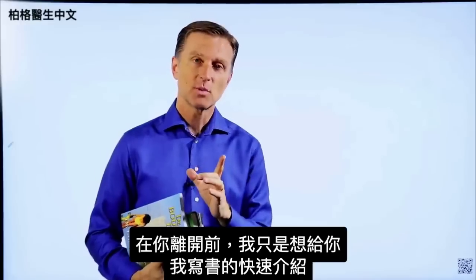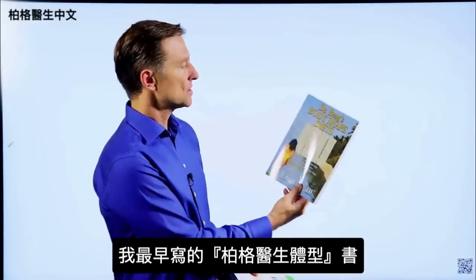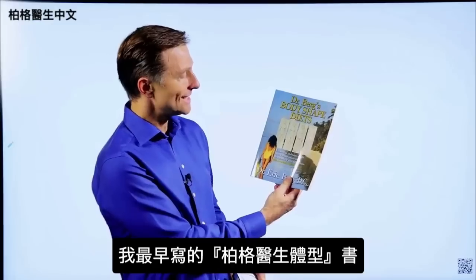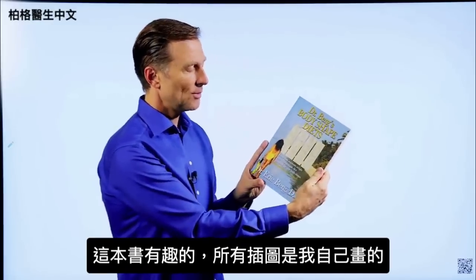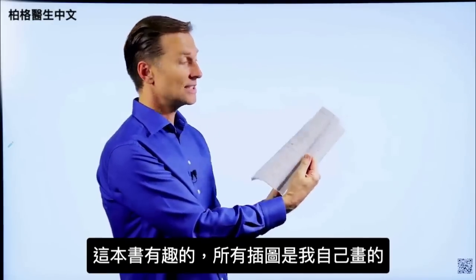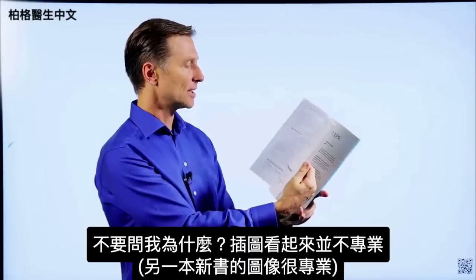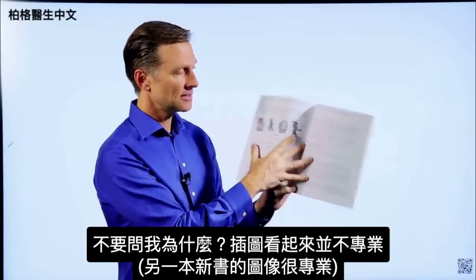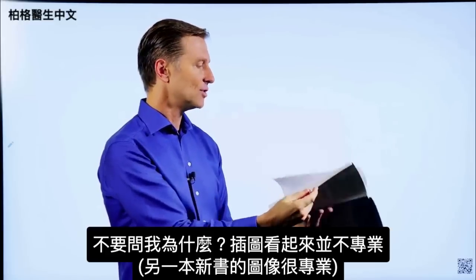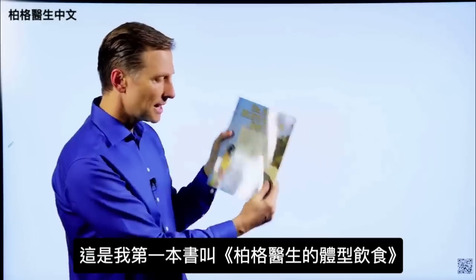Hey, before you leave, I just wanted to give you a little quick history on some of the books that I wrote. This was one of the first books. It's called Dr. Berg Body Shapes. It was my attempt at writing about body types. What was very interesting about this book is I actually did all the images myself. Don't ask me why. They look actually not quite as professional as some of the images that I have in the new book. But anyway, this is my first attempt right here, called Dr. Berg's Body Shape Diets.